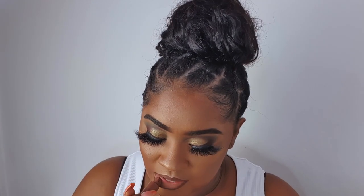Okay, the next thing I'm going to take is my Huda Beauty lipstick in Last Night. This is my go-to lipstick, so if you see me wearing it plenty, please forgive me. I just love the color.